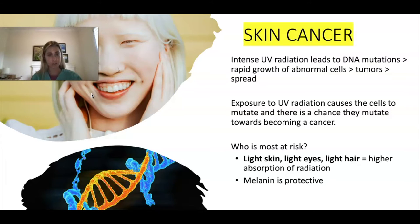You have this intense UV radiation emitted from the sun that's absorbing into your cells, affecting your DNA. Your DNA is mutating and changing, and your cells start rapidly growing and multiplying and creating these tumors, and then they eventually spread. So, exposure to UV radiation from the sun, whether it's cumulative, meaning over your whole life, or from having sunburns, causes your cells to mutate.